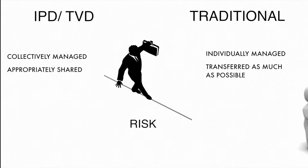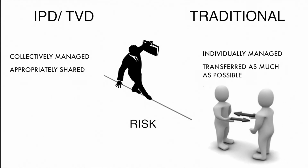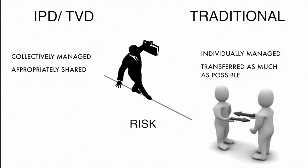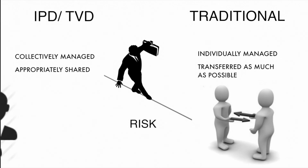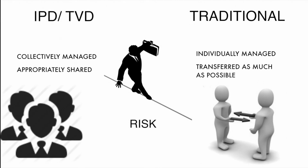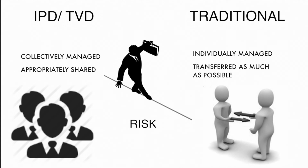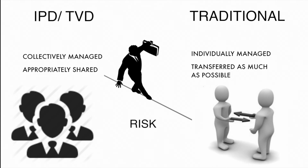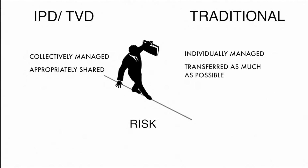Traditionally, risk is individually managed, and it is decided by individual managers what is done, and when, and by who. In doing this, the risk is transferred from person to person, job to job, and responsibility ends up getting lost in translation. Lean integrated project delivery has several ways of reducing the inherent risk. For example, iterative planning, public commitment, and the integrated form of agreement, an IFOA. The risk should be collectively managed after public discussions and responsibility has been appropriately shared.